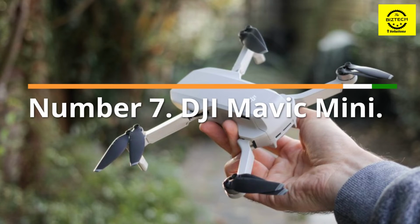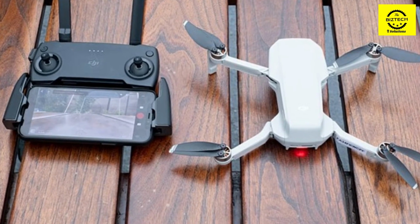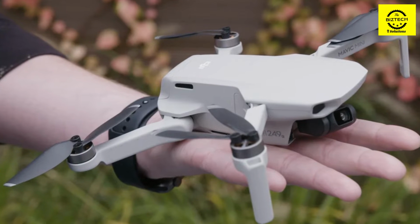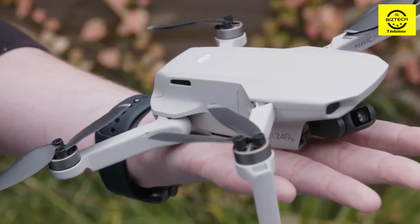Number 7. DJI Mavic Mini. The DJI Mini 2 has now replaced it, but this ultra-compact drone will remain on the market, which is fantastic news for anyone looking for a somewhat cheaper palm-sized drone with excellent video quality.